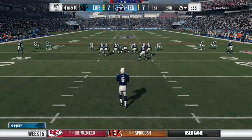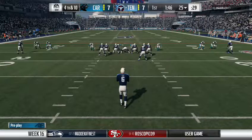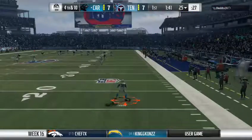Yeah, that's okay. They've just got to get back to what they worked on in the opening drive and continue to make a few adjustments along the way. It won't be exact because the defense will make a few adjustments themselves. Just get back to your game plan.